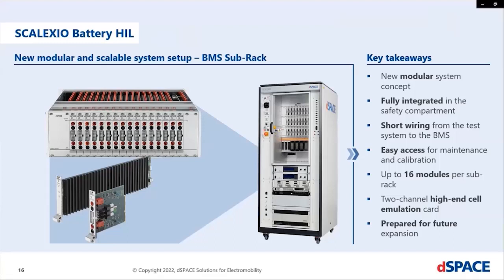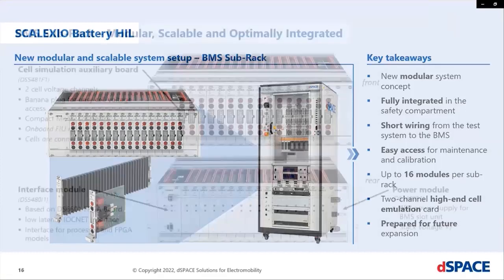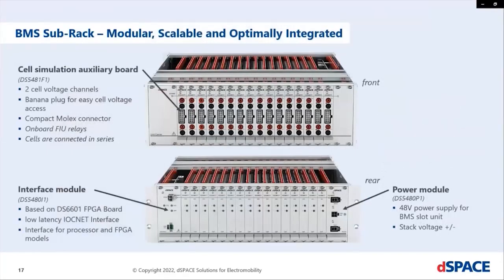This system is also prepared for the future. So we can add expansion boards for this. For example, we're working on a high voltage supply board that will be part of the system as well. The complete new rack design is also prepared for all needs in the fields of BMS testing.